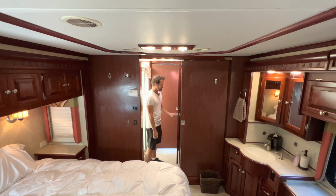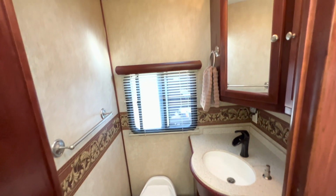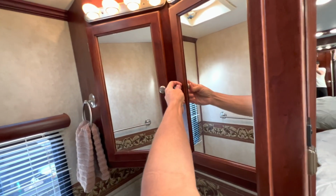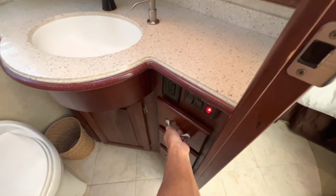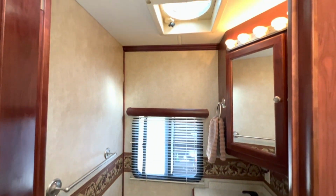The bathroom, really nice, a little oversized in my opinion, plenty of room. It's got a nice little vanity over here, plenty of storage up top, and we have 3 drawers. We have another cabinet underneath the sink. There's a new faucet here, soap dispenser also. So really nice, plenty of room in here.